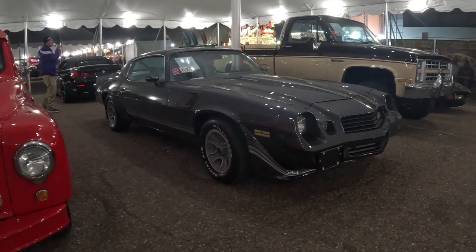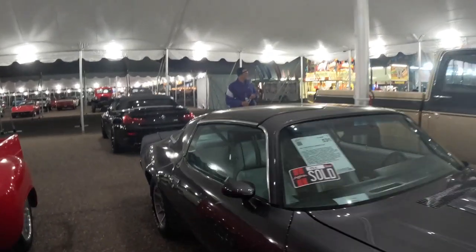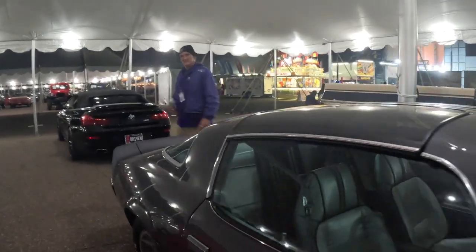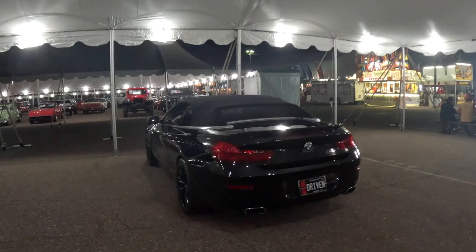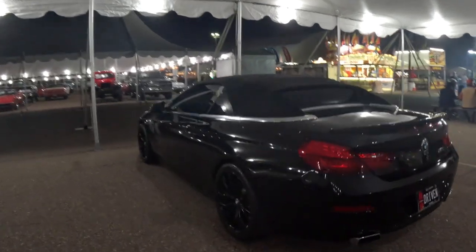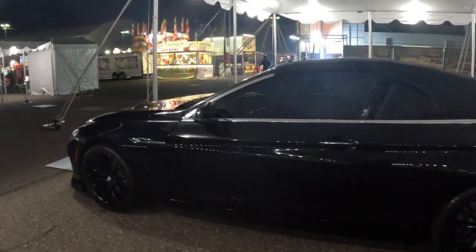Nice Camaro. And it got the T-top setting. 98,000 for this Camaro. 81 model. M6. Like that black on black. Yeah. Convertible.